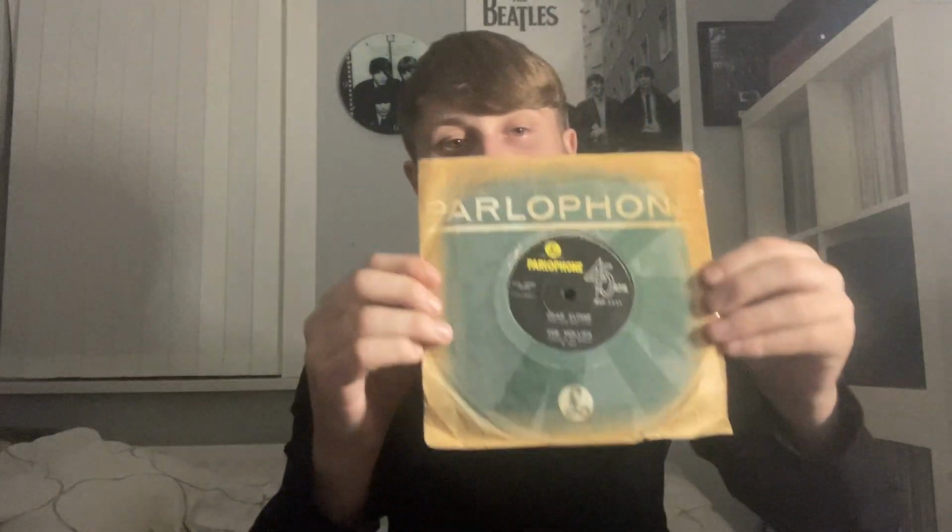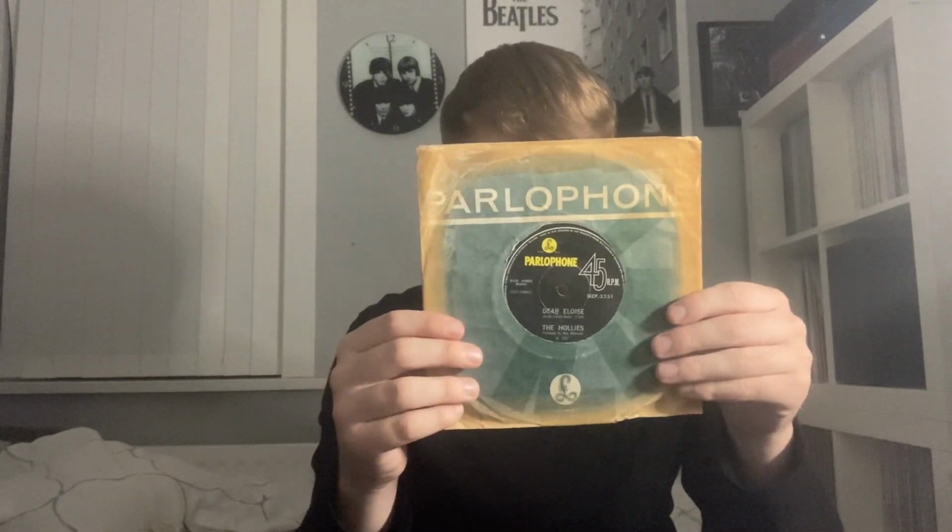Now we are going to one of my favourite songs that the Hollies did in their psychedelic period. It is Dear Eloise. This is a New Zealand issue, and it's backed with When Your Lights Turned On. Of course, that is from the Evolution LP, and Dear Eloise is from the Butterfly LP. So two similar songs from the same time period, and that is the New Zealand sleeve.